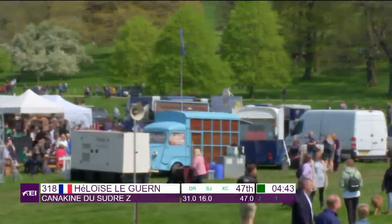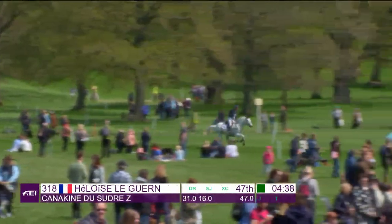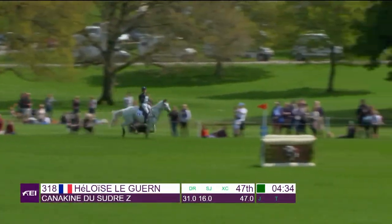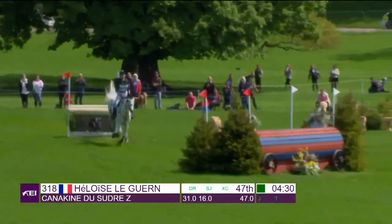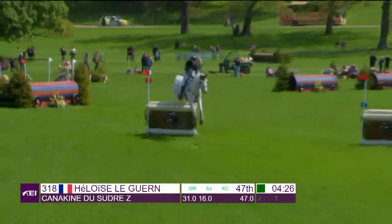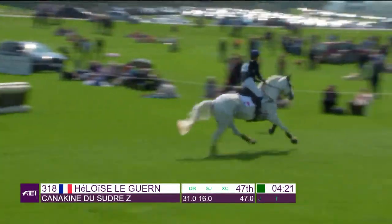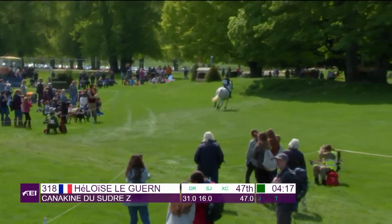ABC, we've been seeing riders do the three strides to three strides from A to B and then B to C. Let's see what Héloïse does here. He's traveling towards the fence now. Ooh, slight stumble. Moves quickly through for Héloïse Le Guerin and Kaneki de Sundry Azed.